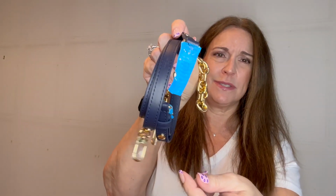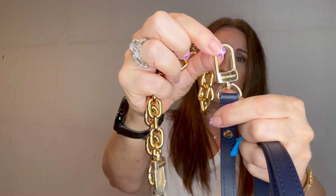And interestingly, this is how they come. Isn't this interesting? I think it's interesting. I think it's fascinating to see how this obviously comes direct from the factory. It's like netting. So it's that one, and it says Louis Vuitton on the hardware. I'll show you the inside of the bag before I put the straps on.